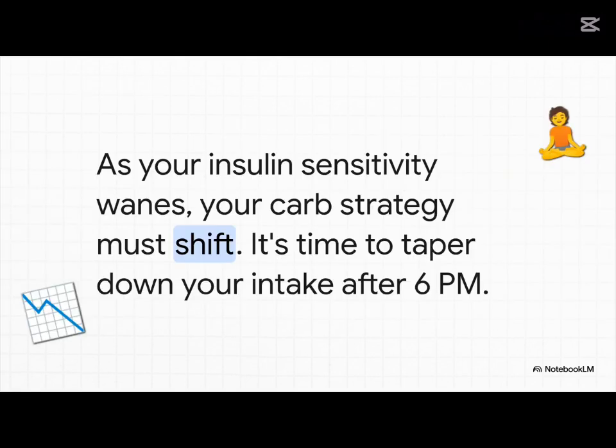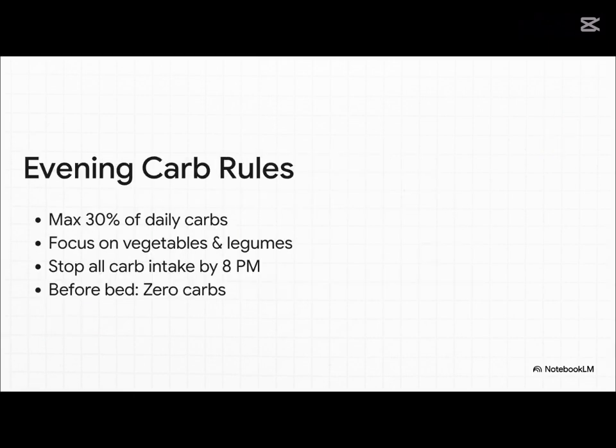And finally, we get to the evening. As the day goes on and your natural insulin sensitivity starts to dip, your strategy has to change. It's time to taper things down and work with your body's rhythm. The rules for the evening are actually pretty simple.